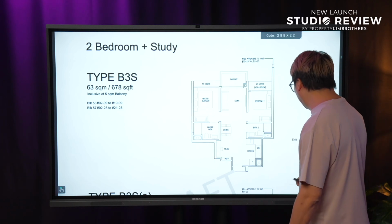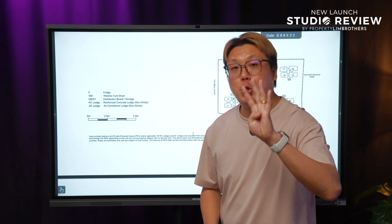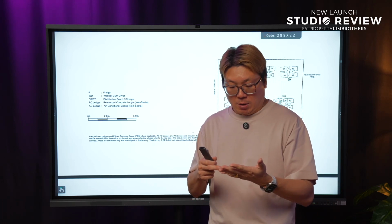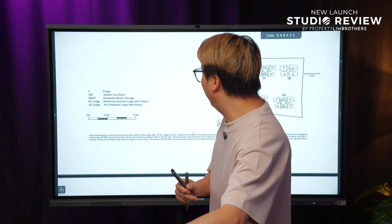Next one, we're going to have a look at the show flat units. So there are basically 4 units being built for the show flat, and actually, I would say that's quite a lot in today's day and age, because usually you get maybe 2 units to show for the show flat. For Emerald of Katong, you basically get 4 units.